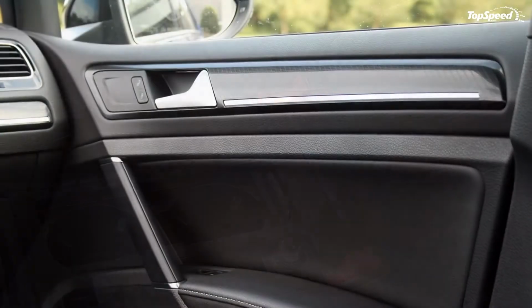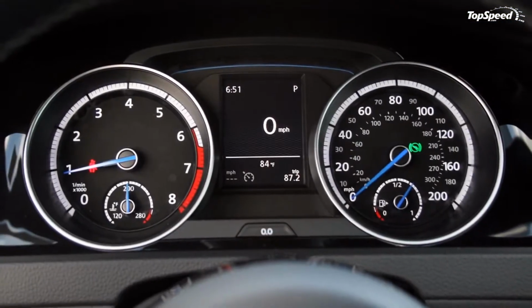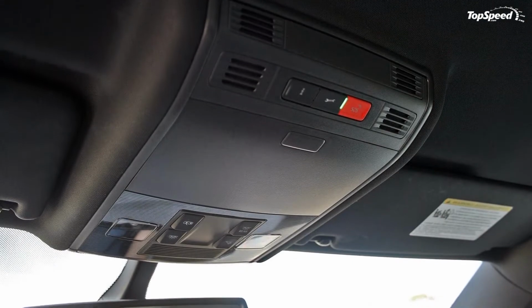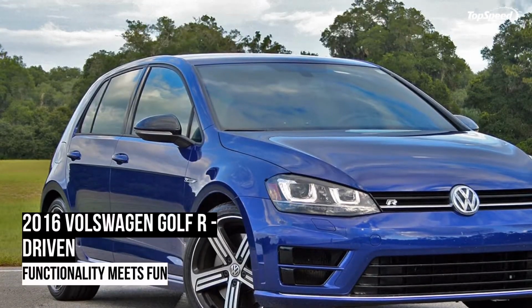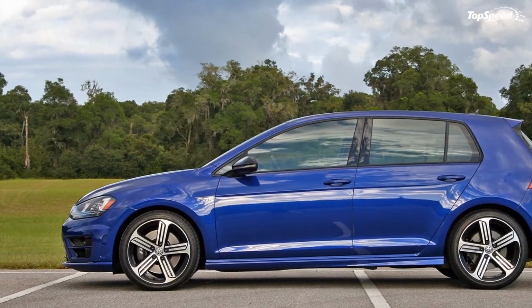Video review. Exterior. The Golf R is Volkswagen's hottest production hot hatch, but its appearance isn't overstated. In fact, the Golf R looks nearly identical to the base Golf. Some folks might love the sleeper status, while others might opt for aftermarket add-ons for added attention. The R's changes are slight.